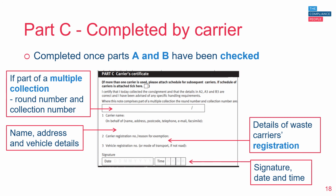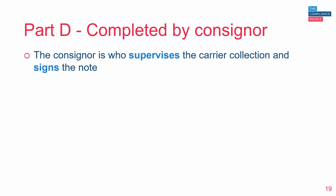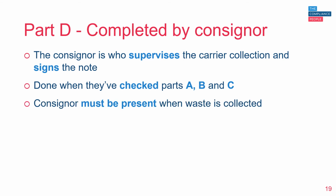After this, the carrier will take the waste away. They should leave you with a note, but Part E will not yet be completed. Next we have Part D, and this is completed by the consignor. The consignor is the name of the person who supervises the carrier collection and signs the note. So they will complete this once they've checked parts A, B and C, and they must be present when the waste is collected.